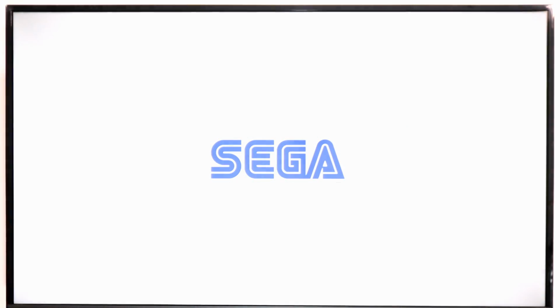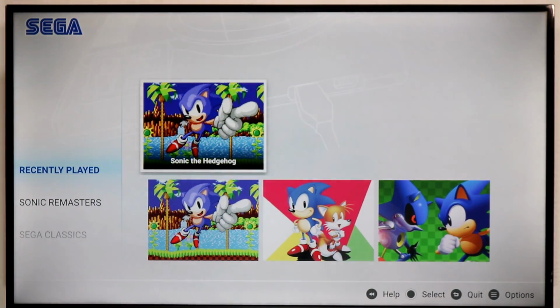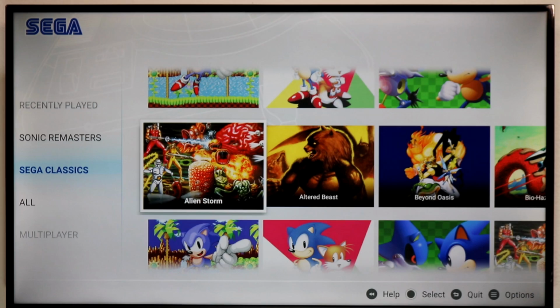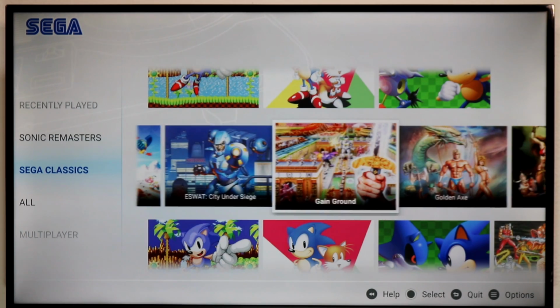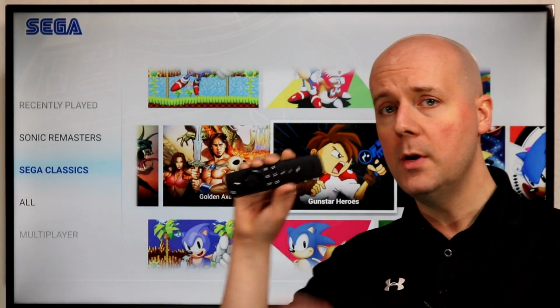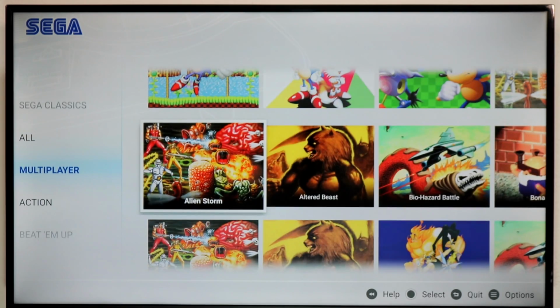Next up is Sega. Now, I included the Sega Remastered Classics version a while back. And this is a deal where you can buy and get access to a ton of Sonic games. So Sonic the Hedgehog 2, Sonic CD, Altered Beast, Comix Zone, all kinds of Sega Genesis games are on here that you can buy. And you can game on them with your current remote. You have to flip it from this direction to sideways to access it and use the content.